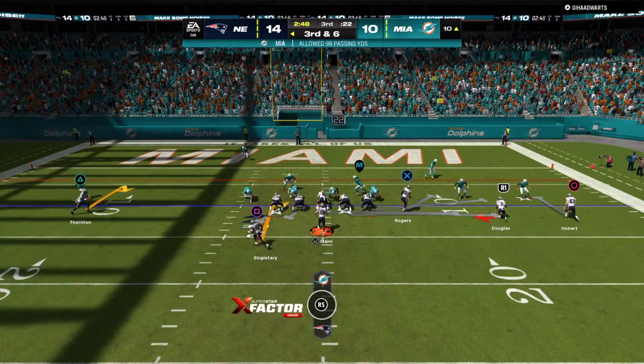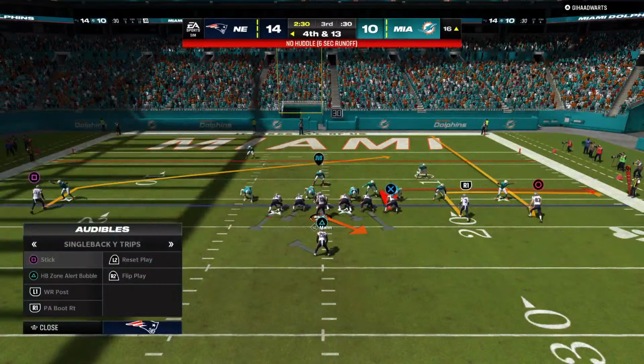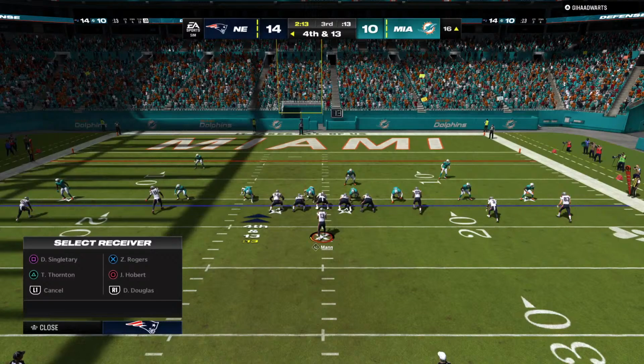Now an audible here into something else. On 3rd down. And they're going to get him. They bring him down for a sack back at the 16-yard line. Looks like the offense is going to take another shot here. They're going on 4th and 13. Oh, they're changing this at the line. On fourth down.